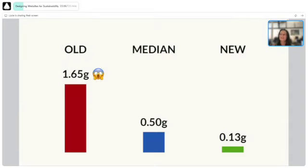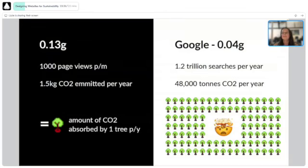So to put the figures in context, our old site had 1.65 grams of carbon per view, which was really high. In comparison, the median is around 0.5 grams, and the new one is a lot lower. For us, it's been such a big shift to get to that score, and we want to get it lower still. To put that in more context, with around 1,000 page views a month, that means per year it's 1.5 kilograms of carbon, which could be absorbed by one tree.